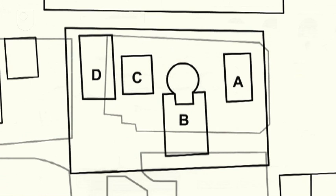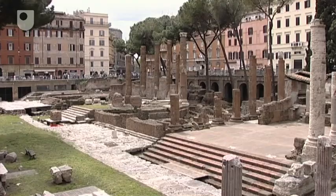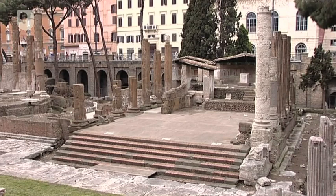The circular Temple B is the only one that can be identified with any degree of certainty. It is probably the temple of Fortuna Huiusce Diei, good fortune on this day, vowed by Quintus Lutatius Catulus during a battle in 101 BCE against the Cimbri in Cisalpine Gaul. Temple A may be dedicated to the water nymph Juturna, and if so, was built by another Lutatius Catulus, an ancestor of the builder of Temple B, following a sea victory over the Carthaginians.